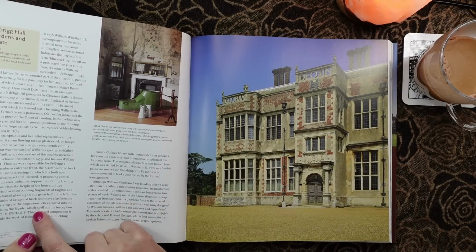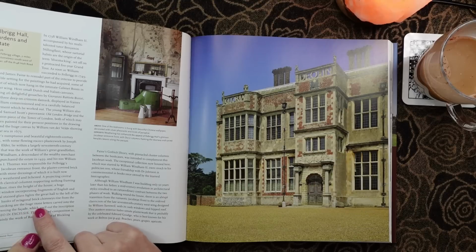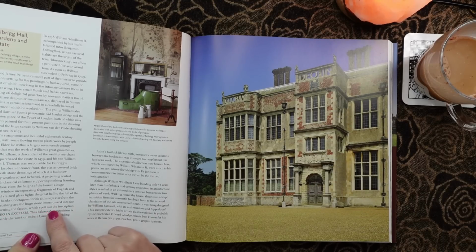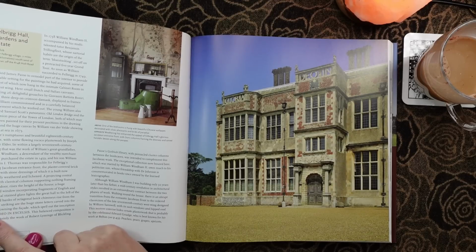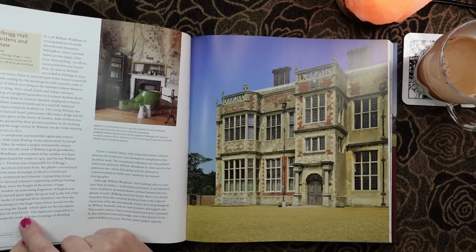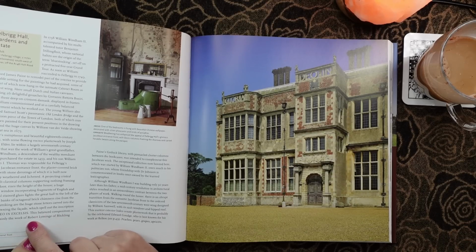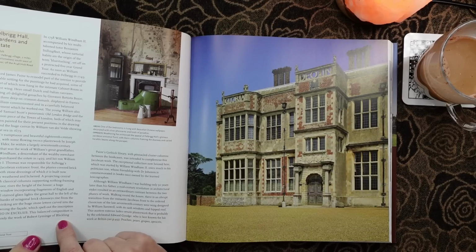So it says, most striking are the huge stone letters carved into the parapet crowning the facade, which spell out the inscription Gloria Deo in excelsis. This balanced composition is almost certainly the work of Robert Limming of Blickling.